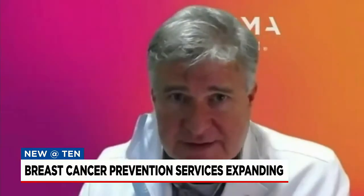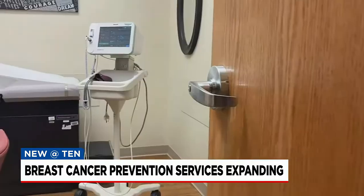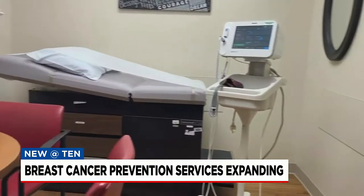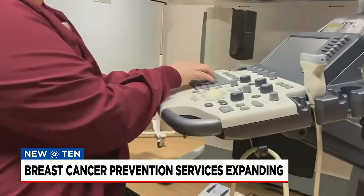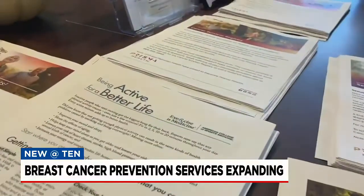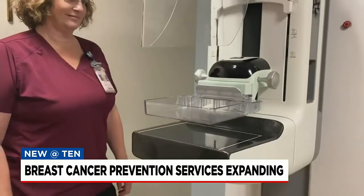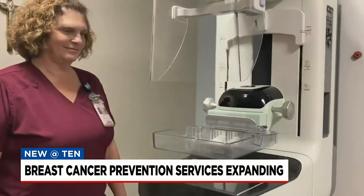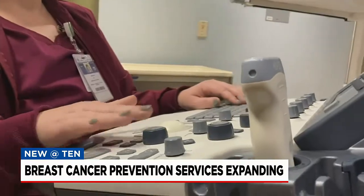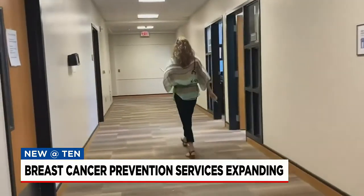Our anticipation and hope is that we can reduce that incidence of breast cancer significantly. The prevention clinic aims to identify high-risk patients early on and offer prevention methods. Anything from simple lifestyle changes to medication. Doctors use mammogram scans, medical history, family history, biopsy results, and other information to calculate a score. Next, they'll rank it using what's called the Gail model to determine a patient's risk.